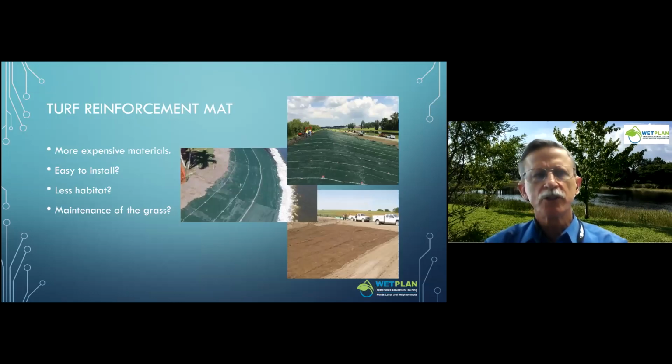Another option is using a turf reinforcement mat, which once it's installed is completely hidden by vegetation. It's much more expensive, but it's also a very durable product. So if some of the vegetation goes away for short periods of time, the bank stays in place. It's relatively easy to install once the bank has been fixed, and that's where you may still want to use a geotube to move material from the pond up to fix the slope, and then you cover it with this turf reinforcement mat.